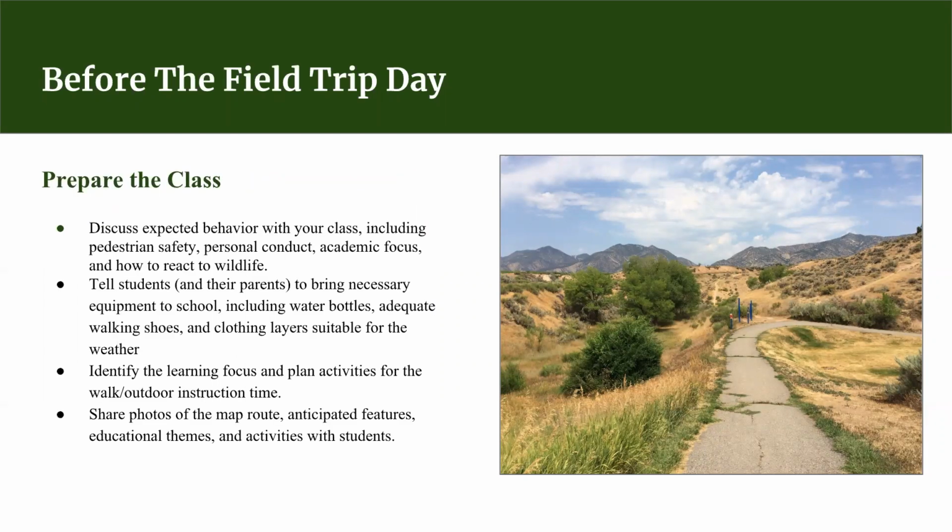Before the field trip day, it might also be helpful to prepare the class, to discuss expected behavior with your class, including pedestrian safety, personal conduct, the academic focus, and how to react to wildlife. You may want to tell students and their parents, depending on the age group, to bring necessary equipment to school, which may include water bottles, adequate walking shoes, etc.